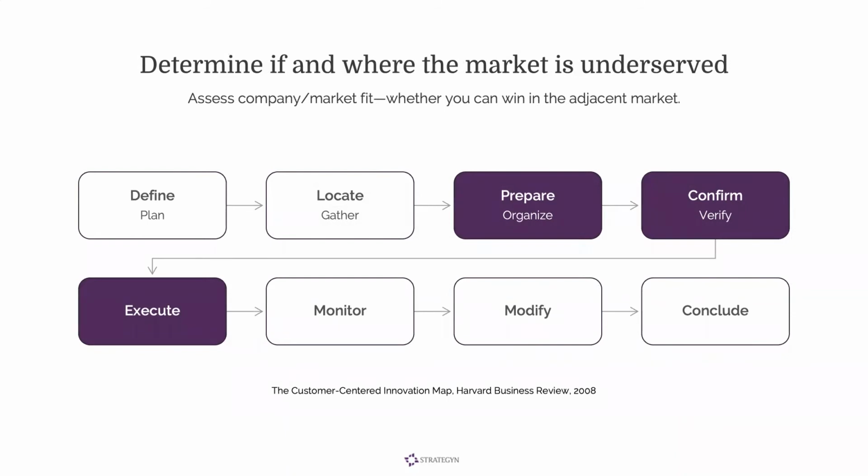Does my technology help me better prepare or confirm or execute the core job that the customers are trying to get done? What they found out in their case is that it did address about a half dozen of the underserved job steps that exist in the marketplace, which helped them make a quick decision to attempt to enter into the market. So this is a great way to think about growing and making decisions to grow in adjacent markets.